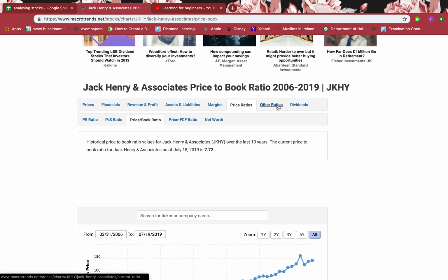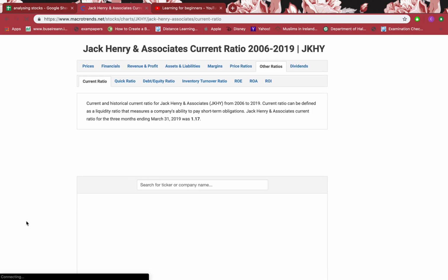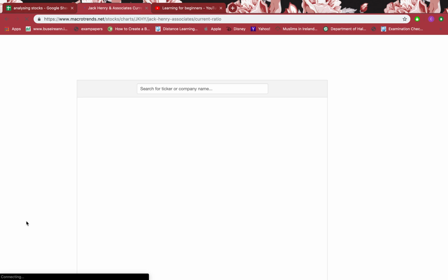And let's have a look at other ratios. I want to look at the current ratio. If the current ratio is less than 1, that means it's a dangerous stock. If the current ratio is 1.5 or more than that, that means the stock is very safe. So we just want to have a look.